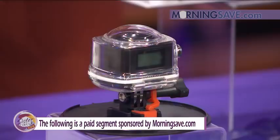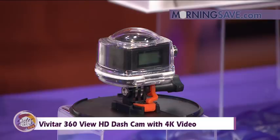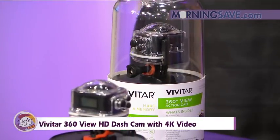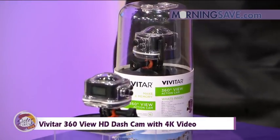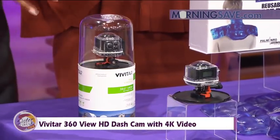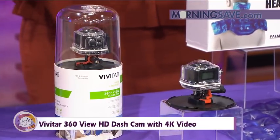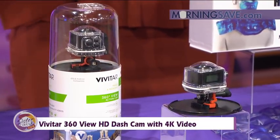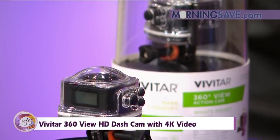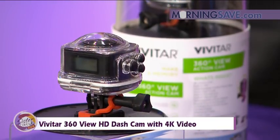This is the Vivitar 360 View HD dash cam with 4K video. So you're like, what does it do? It is a 4K ultra high def dash cam. It has an ultra wide angle lens to capture 360 degrees of pictures and videos. On dash cam mode, it's going to let you continuously record 3-minute clips to capture any incident. Well, that's good for accidents and such. Absolutely. You can give it to the police too, all 360 degrees, all angles. And if you take it out of the car, you can also use it as a 360 degree action camera as well.